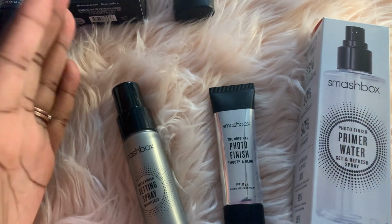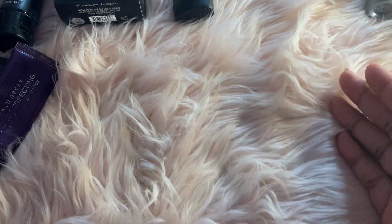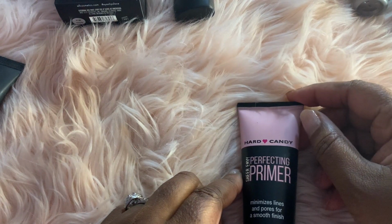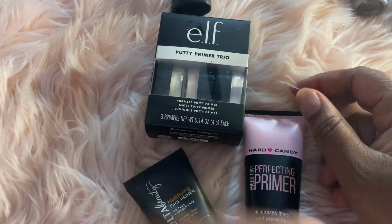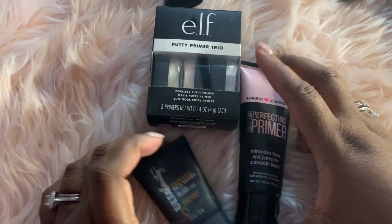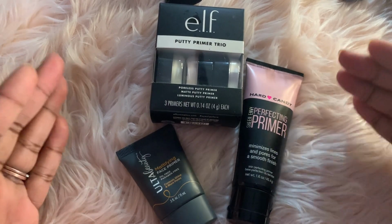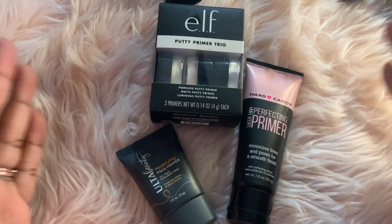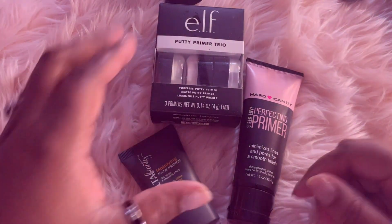So for companies, of course, Smashbox is going to be up there. I love me some Smashbox, okay? For the high end of it all, I would definitely say Smashbox and Urban Decay. For the lower end, I'm definitely going to put Hard Candy in the mix. Definitely try the e.l.f. Putty Primer, and also do try Ulta, because Ulta, they do have some good stuff. They really do. So I would definitely consider these three, because you need a barrier in between your skin and the makeup. And the only way you're going to get that is with a good primer. So whatever you do, don't omit the care for your skin before you apply the makeup.